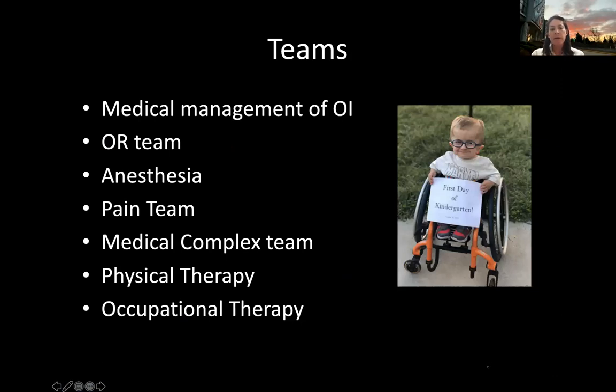All of this upper extremity management is really contingent on appropriate medical management. And when we're taking on these challenging cases, an OR team that's familiar with our OI patients, including anesthesia, the pain team that runs our pain service after surgery, the medical complex team for managing patients on the floor, and physical and occupational therapy play a really critical role.